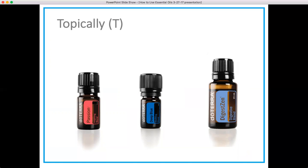I actually like to use essential oils as a natural perfume as well. I have the Passion Blend up here because this is my favorite just to wear as a perfume. And then I'm also benefiting from the oil blend's properties of excitement and joy. It's kind of a double bonus.